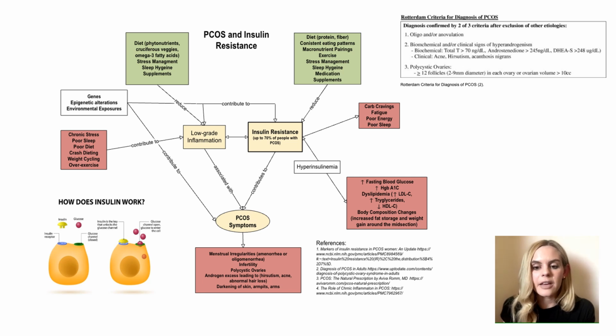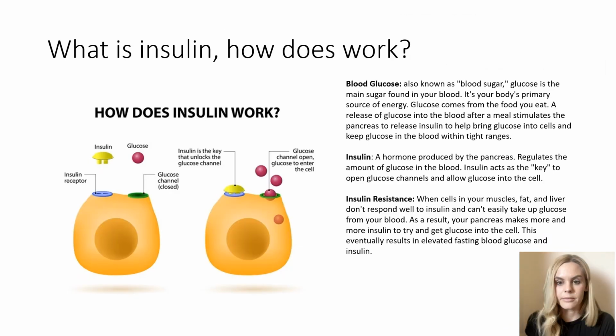Inflammation can be worsened by weight cycling, crash dieting, and over-exercise, which often occur as a consequence of attempting to lose weight rapidly. In this presentation, we will also focus on ways to mitigate insulin resistance as well as inflammation in the body through dietary and lifestyle interventions. Throughout the presentation, we will be discussing ways to target insulin resistance through dietary and lifestyle interventions.